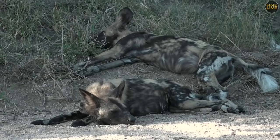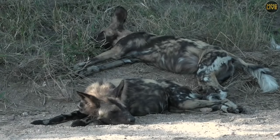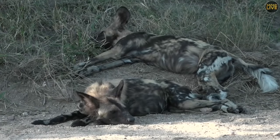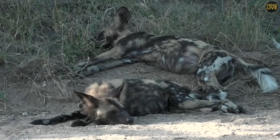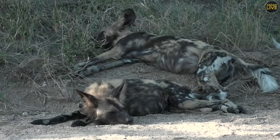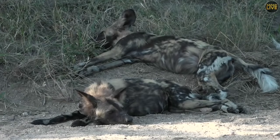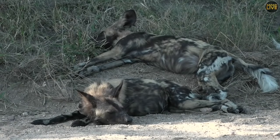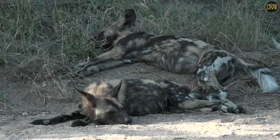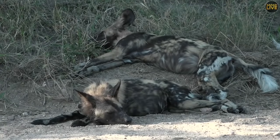As I said before, it's probably only the alpha pair that mate, but all the other dogs are actively involved in the raising of the young, and they regurgitate lots and lots of food to each other. They actually beg, and if another dog begs for food, it is expected that you, as the one being begged from, give food to them. They regurgitate chunks of meat, and it's quite normal for one piece of meat to go between 3 or 4 different dogs before it's actually digested, because it's almost an instinctual response. If something begs, be it a pup or another pack member, you don't really have a choice. You just instantly regurgitate your food.